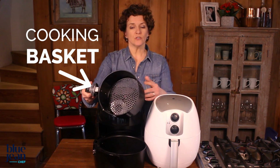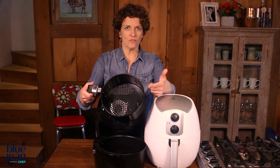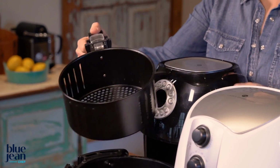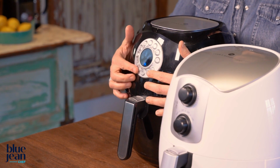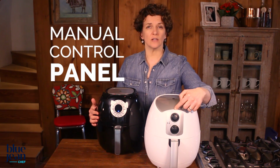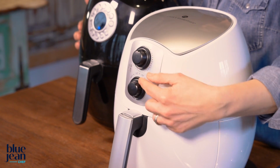Now on some models you'll see a basket that has mesh on the bottom, or like this one, perforations, so that the air can totally circulate around that food and even move in and outside of the basket through the slits in the side. Along with that drawer, of course, you're going to see a control panel. Some of the control panels are digital. They have preset buttons, but they also always have a way to set the time and the temperature manually. Or you see here, not digital, a manual dial display that you can just turn to set the temperature and turn to set the time.